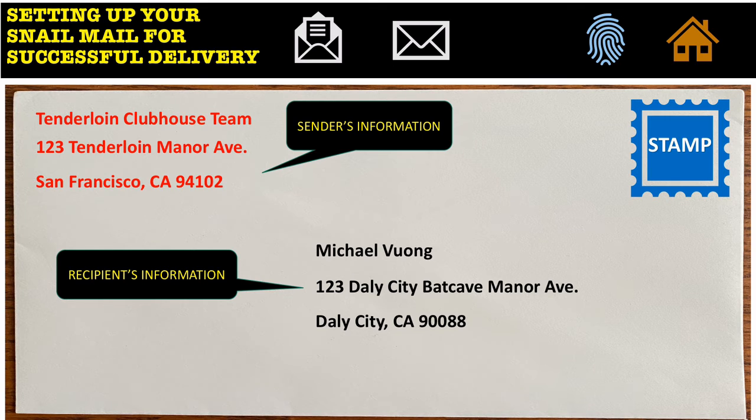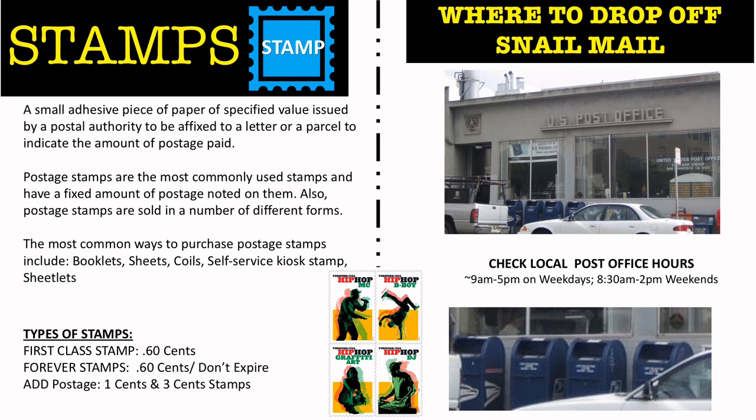And then, of course, make sure you have a stamp. No stamp means it's going to be sent back to you until you get correct postage. Getting this birthday card from point A to point B is going to cost something, and that's why it's important. So let's take a look at what stamps are.